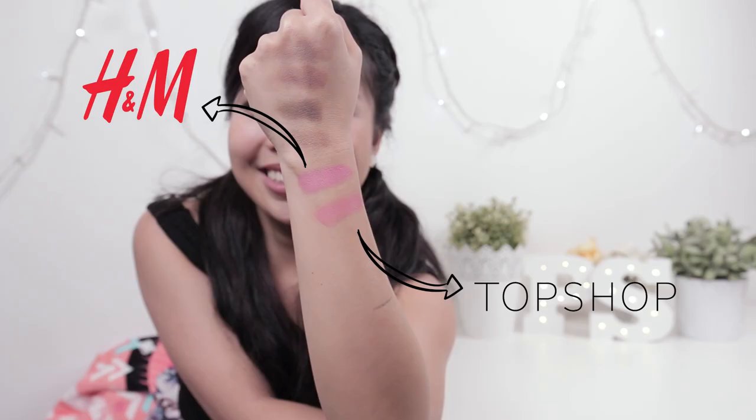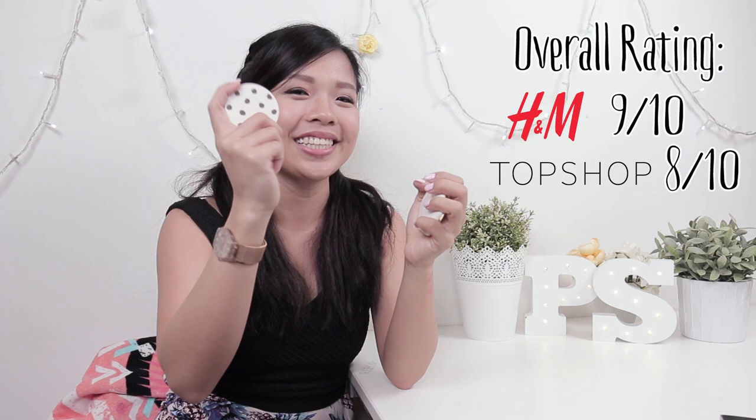The next one we have here is blushers. Let's swatch it on our hands and we'll see how the colors turn out on our skin. Whoa! I must say that the H&M one is more pigmented. The texture of these two cream blushes are very, very similar. And I like the colors. I think this would look better on me. But if I have other choices of shade, maybe I would choose Topshop.